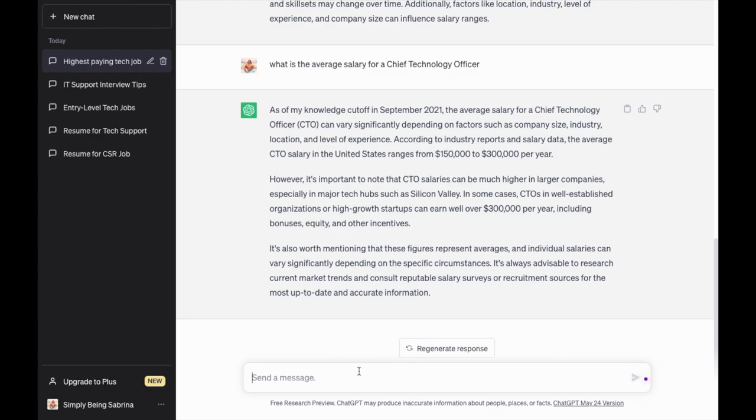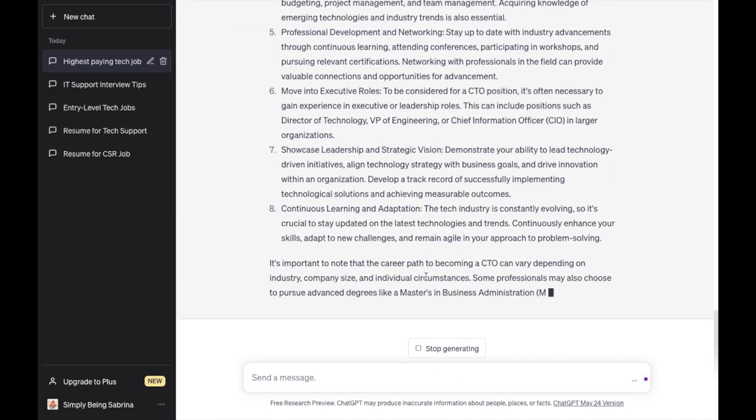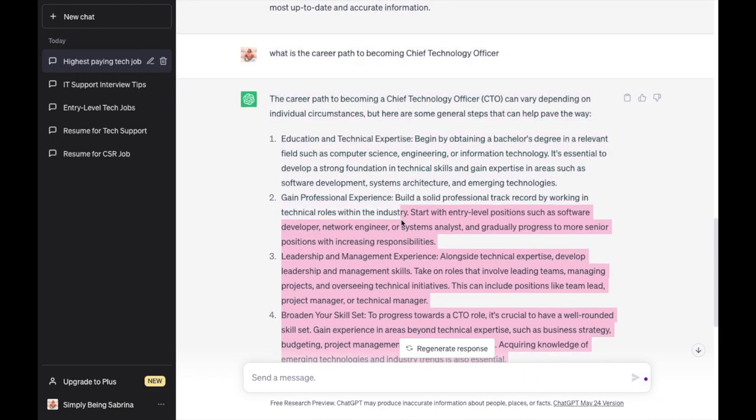Wait a minute. I got a couple questions for you. What is the career path to becoming, let me spell it right, becoming a chief technology officer? So it's telling you what you need to do, some of the things that you need to become one, your education, your training, you need some professional experience.